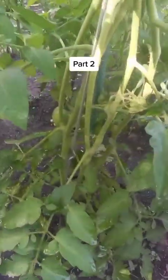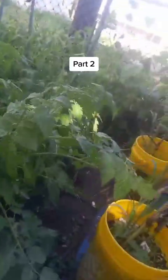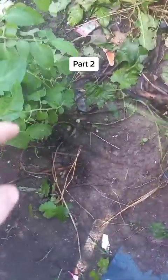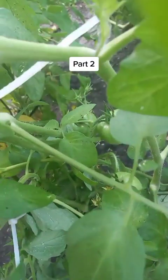Look at there. That's the second plant. Look at that fruit. Here's another one. Third one. This one has a small fruit on it. And this last one here, look at that beauty. Look at that beauty. Ooh.